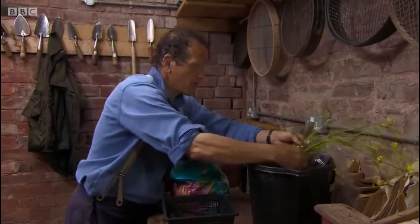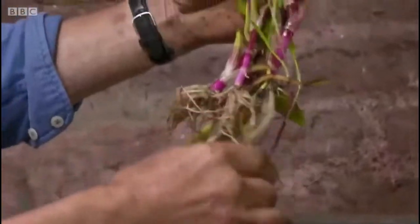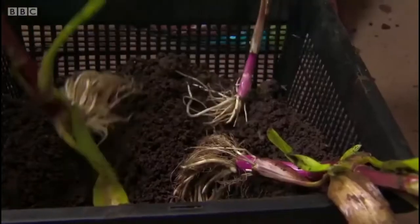And you can see I've got a bare root plant here. When you buy a bare root plant, it is worth just checking to see that there's no weed attached to it. And the easiest way to do that is just rinse it under a tap. And then just bury them.